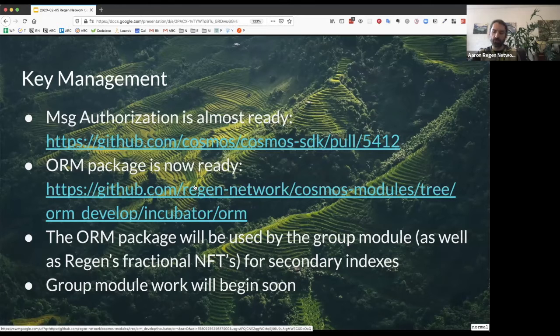When we previously worked on the group module, there were a large number of linkages between different records in state and secondary indexes. Instead of doing that manually, we now have a framework for doing that generally. We are also going to use that internally for issuing the fractional NFTs that we will use for the ecosystem service credits. So that package is ready to be used, and the work on the actual group module will begin soon. There's some work on it in the tests for the ORM module, but the work in earnest on that module will begin soon.